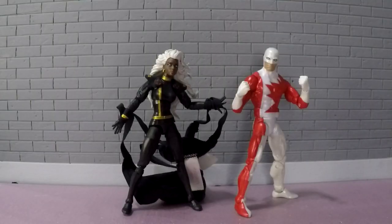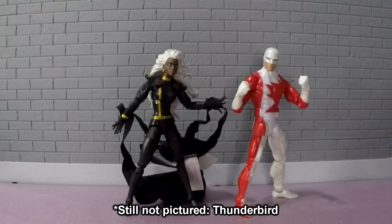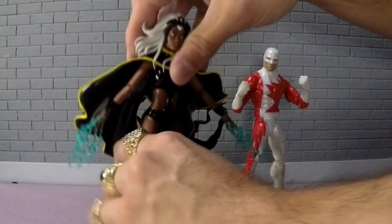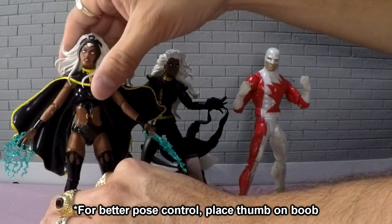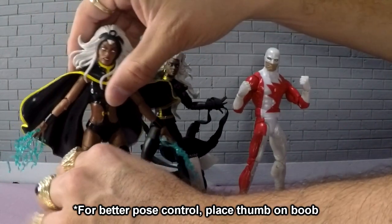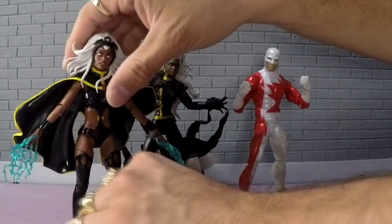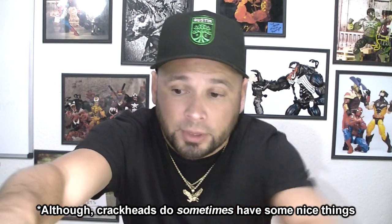So without further ado, let's take a look. This is the Storm and Thunderbird that I reviewed. And this is the Storm and Thunderbird that are the actual 2-pack. So we'll take a side-by-side look at all of these figures. And that way I can show you the differences and how you can avoid being duped by street vendors, aka crackheads, that sell you the incorrect figures.